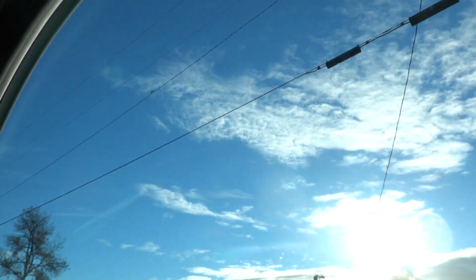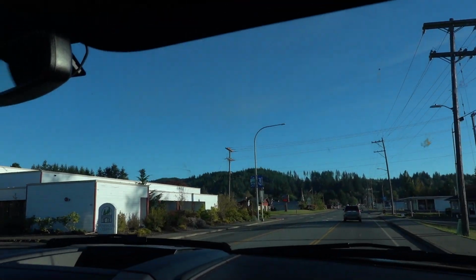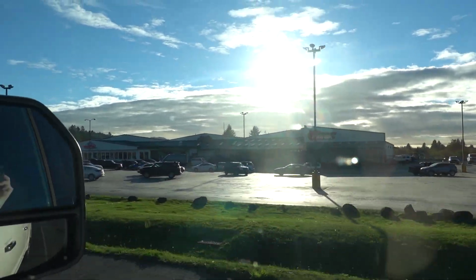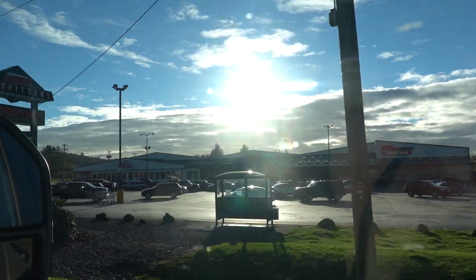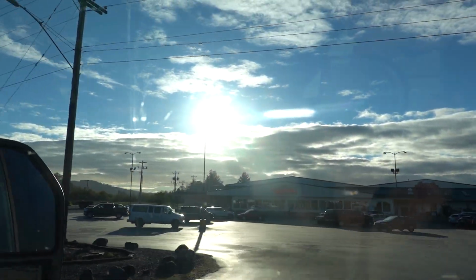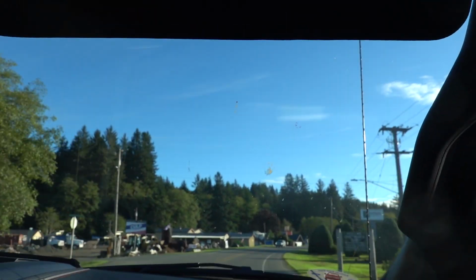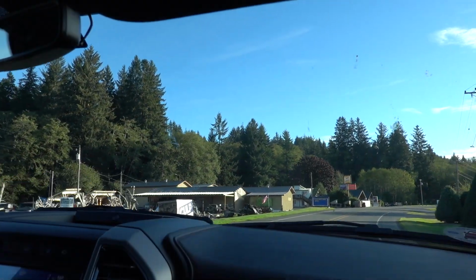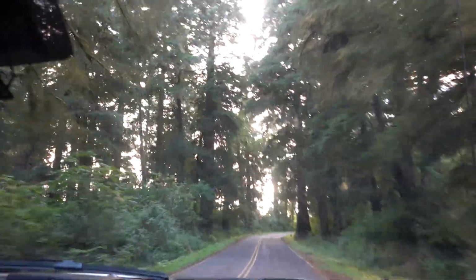Also, it's not cloudy. Forks is known for being miserable most of the year. That's why the books take place here, but it's not today, so that's kind of nice. The giant Ace Hardware, that's kind of cool. There's a giant thrift store, and Outfitters, probably an outdoor store. There's a bank. So really all the necessities are here, but there's not much of anything else. Oh, I think that's the beach up there.